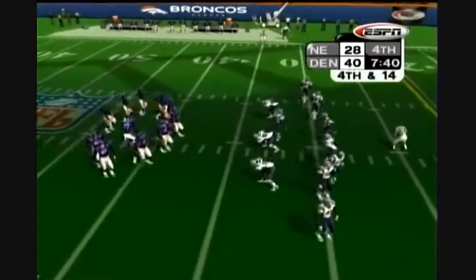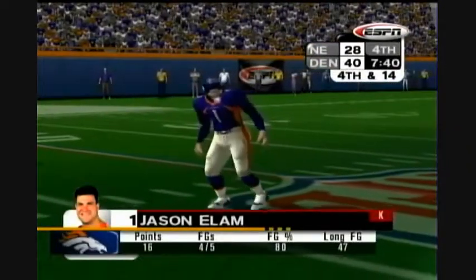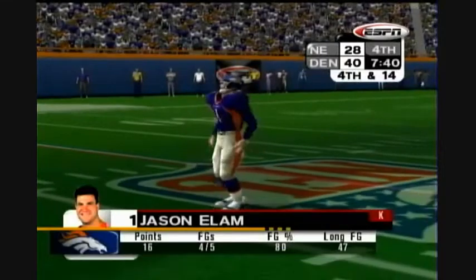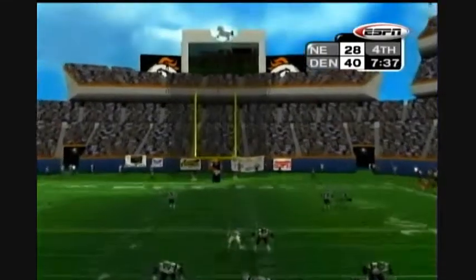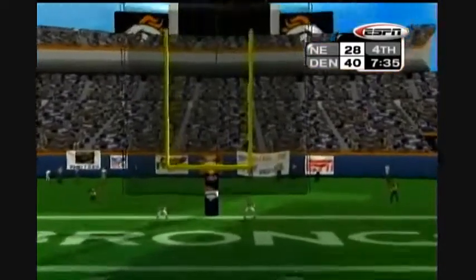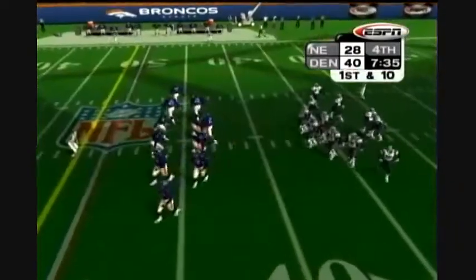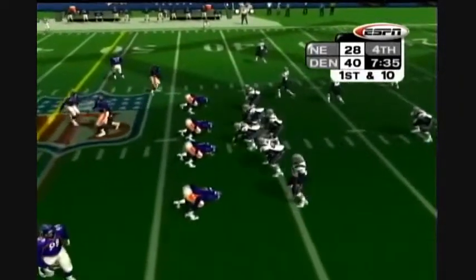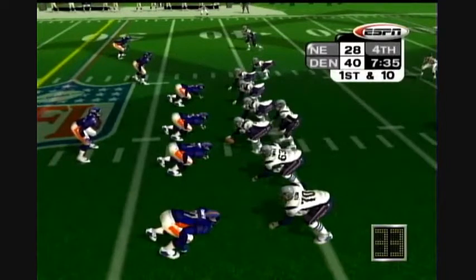A 52-yard field goal attempt by Elam. Dropping quickly. No good. It hits the crossbar. That's his second missed field goal attempt of the game. Not only do you not get the 3 points when you miss a long field goal, but you give up field position as well.